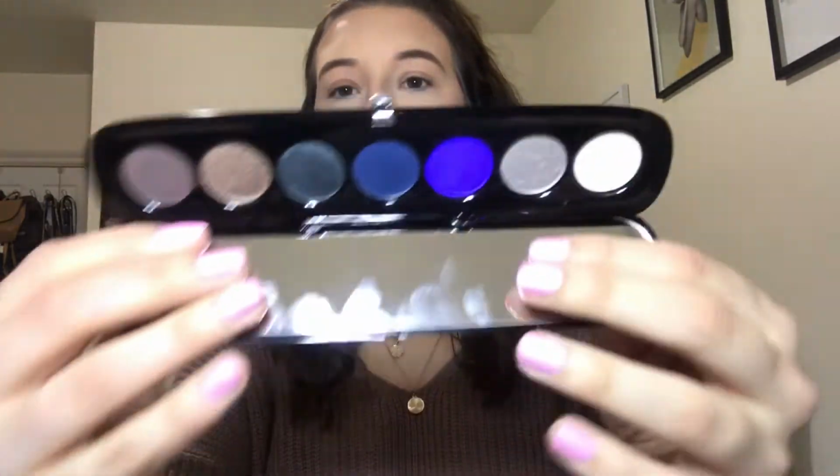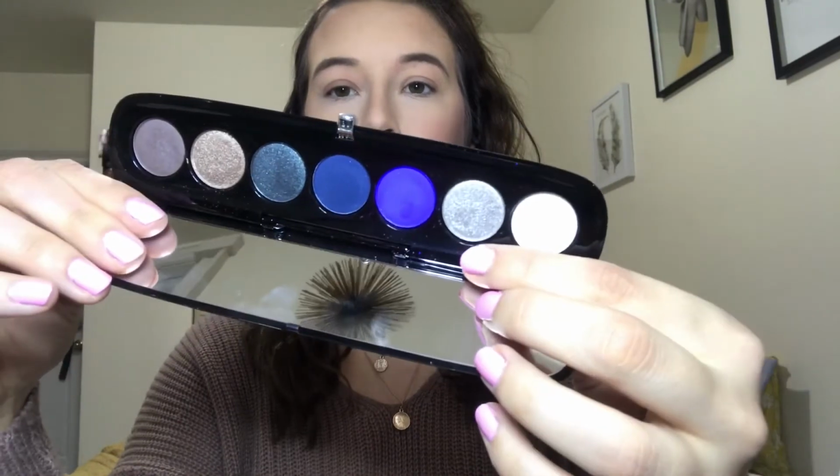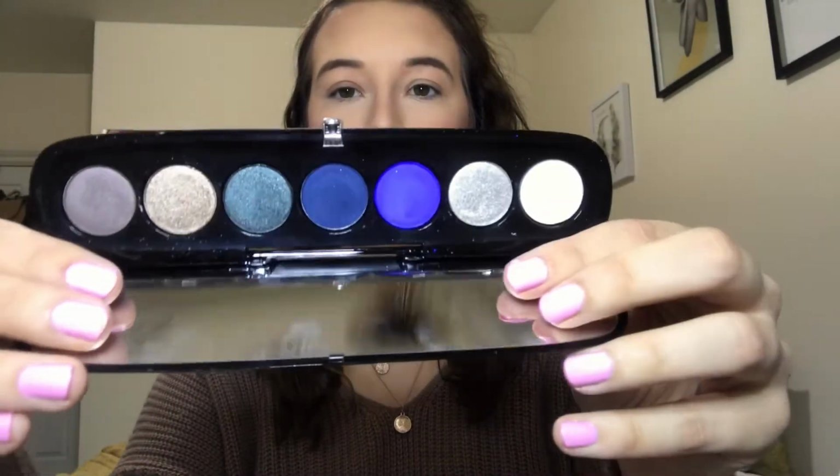And I have this Marc Jacobs eyeshadow palette, which I've shown you guys before in Smartorial. They're iconic eyeshadow palettes, and this is beautiful. So I'll probably end up using this. Look at that shade. Oh my god. Sorry. These are super pretty.